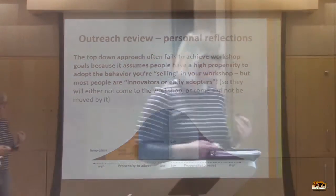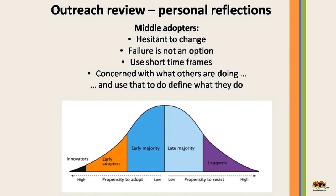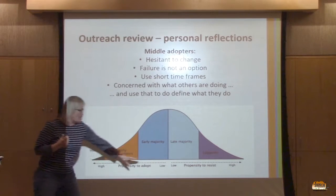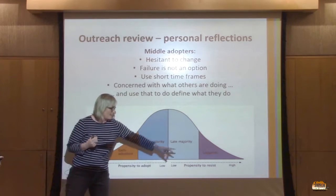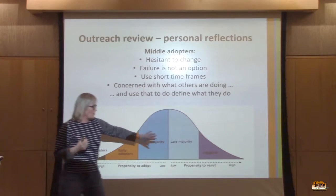So this is the diffusion of innovation curve, and I'm using it here simply to make a point about communication. If you're talking to innovators and some of these early adopters, all you need to do is give them a bit of information and they're probably going to act on it because they are seeking it out. But most of your people are in this part of the curve, in the early majority or late majority. And if you look along this x-axis here, you've got propensity to adopt, low to high, propensity to resist, low to high. So most of what you've got here are people with pretty low propensity to adopt, or they're kind of likely to resist what you're trying to sell them.